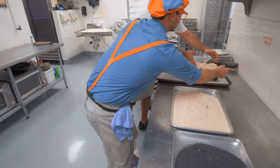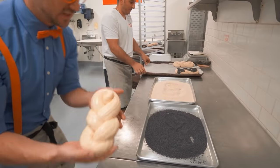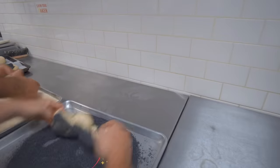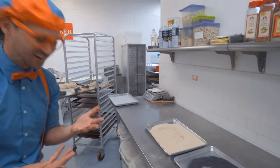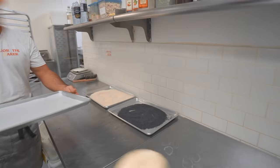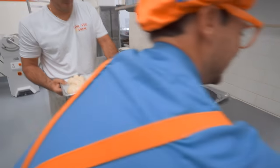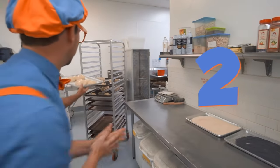Ooh, this is fun. We get to roll these in the seeds. Okay. All right, I'm ready. Ready? 1, 2, 3, opa. Opa. There we go. Whoa. Okay, and then can we leave the last two plain? Exactly. Okay. All right. There's one. And here's two. Perfect.